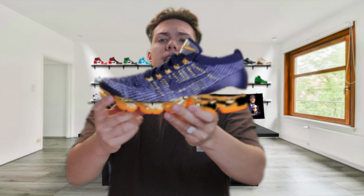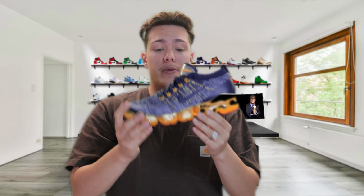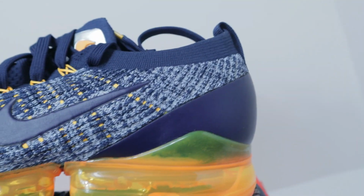Another shoe we got from the Nike outlet, which is this pair. These blue and yellow Vapor Maxes, I'm not gonna lie, I've never seen this colorway before, but this shoe has done very well for me in the past, and we paid the exact same price for this pair as the other pair we just went over. I should be able to make around $200 on this pair.